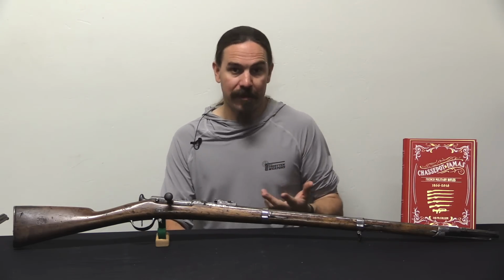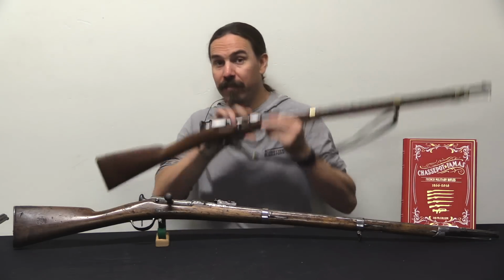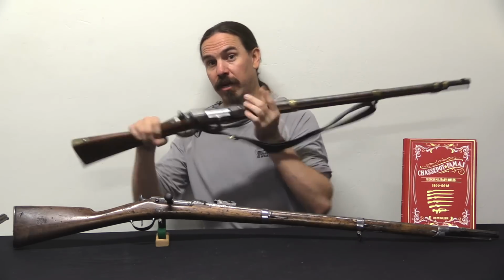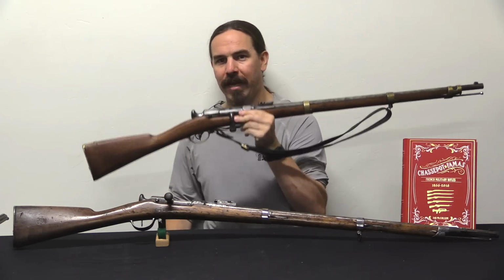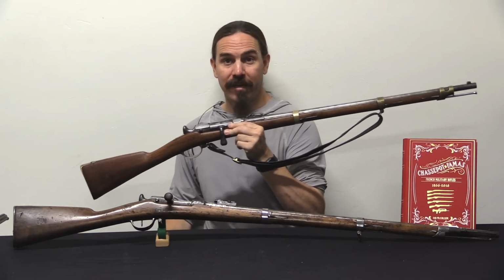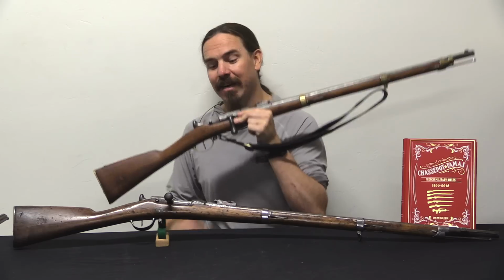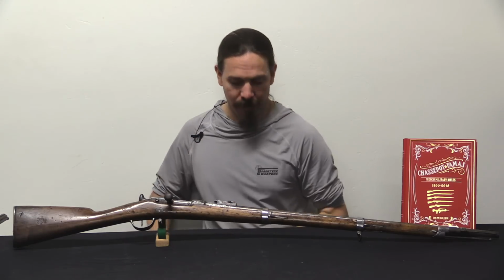There are never any more of them made at all, because in 1870, the official cavalry carbine version of the Chassepot goes into production. And it's shorter, handier, lighter, nicer, and any cavalry units that need to be equipped with new Chassepots from 1870 onward are going to get these guys. There's no reason to make more of the long ones.